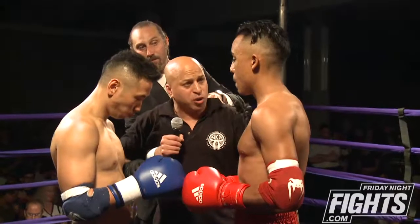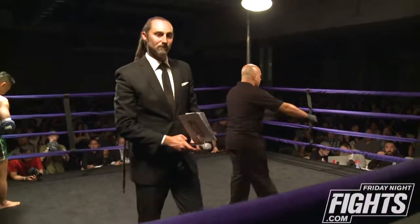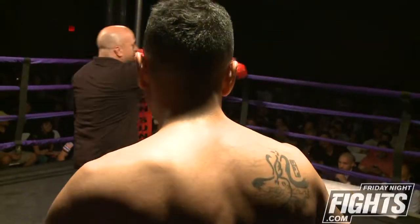Starts fast, throws a lot. Yeah, this will be interesting. Now this will be full rules Muay Thai. As you can see, the elbow pads on the fighters.